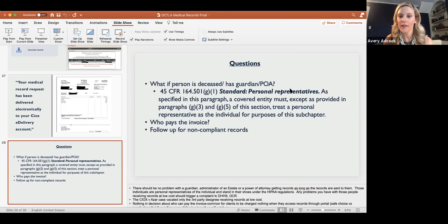So I see one that says, can a law firm's mailing address successfully be supplied as the patient's address in a records request by the patient? So this is something that I've seen a lot of people do. My best advice is that if it's working for you, then keep doing it. But at some point, they're going to catch on. But I have seen a lot of people do that.